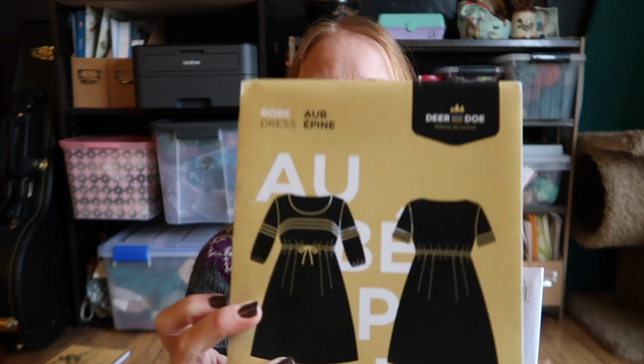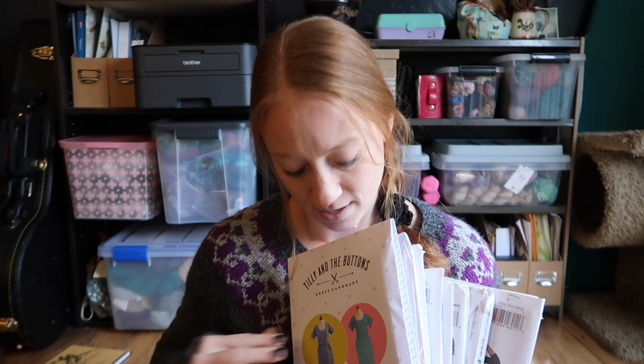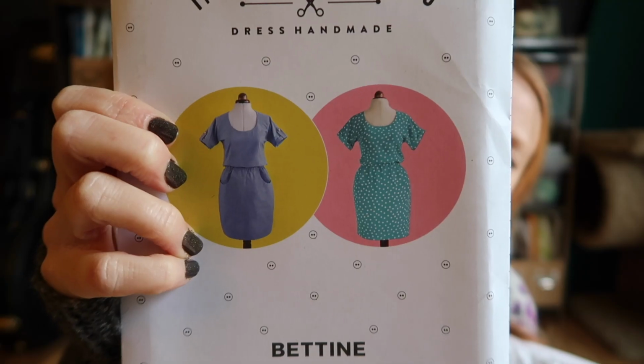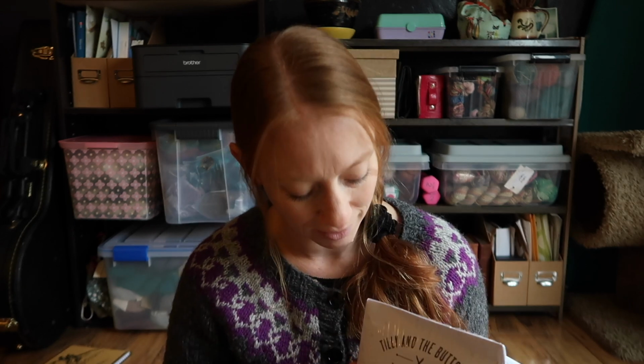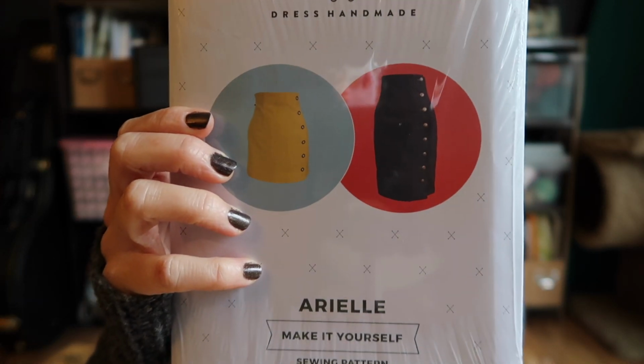Like this is a Deer and Doe pattern called the Aubépine that I'm never going to make. I've got Tilly and the Buttons. That's the Vatine Dress. I saw Becky of Soprano Knits make a couple of these and I kind of fell in love with it, so I bought it, but I'm not going to make it. This, I am never going to make this. This is not my style. I just thought it was, you know, you get caught up.